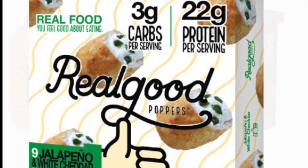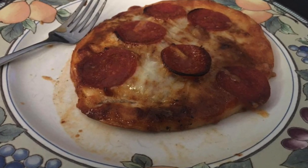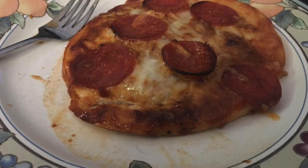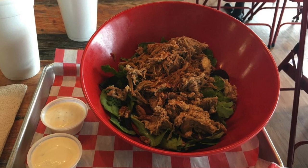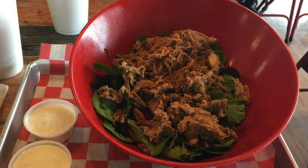This is a couple brands I've bought, very expensive, and honestly I think the box would taste better than the poppers or this pizza right here. Anytime I go out to eat, I usually look at their salad options, or wings are always a safe choice.